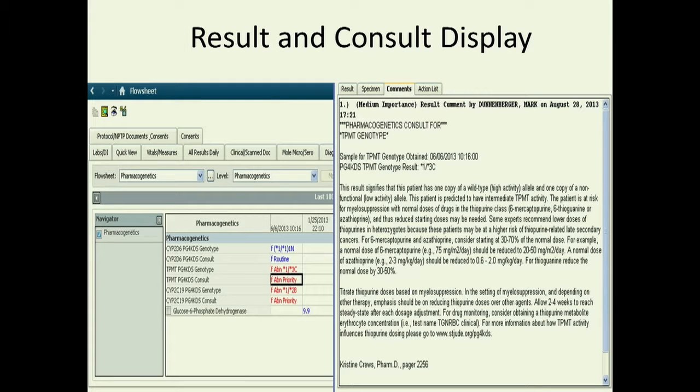So I'm showing you here what it looks like at St. Jude in our electronic health record. This is the example, I think, for TPMT. So you can see here that this patient's genotype result is an abnormal priority, so it is flagged as red. You click there and you get that diplotype, phenotype specific result here.